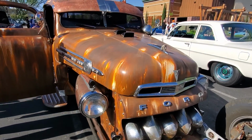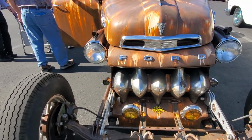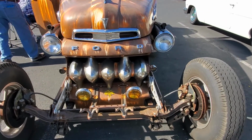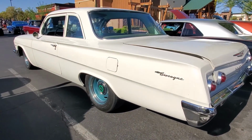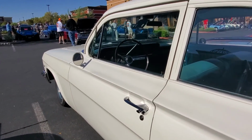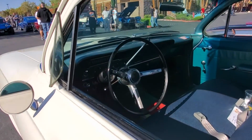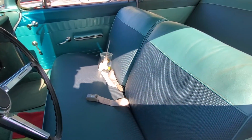Ford Big Job, an F7. Yeah. Hey, we got a Biscayne here, 62 Chevrolet Biscayne. Palm shifter, tachometer, bench seat.